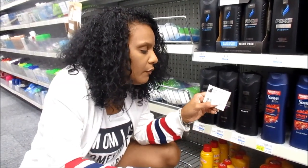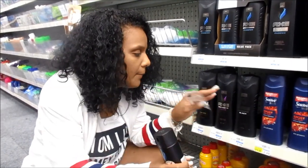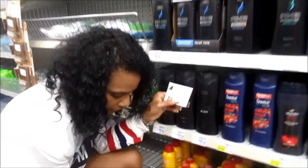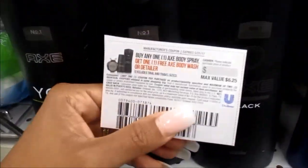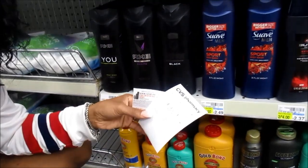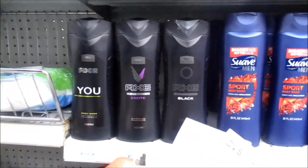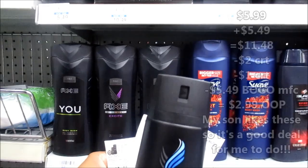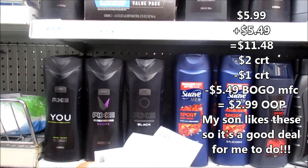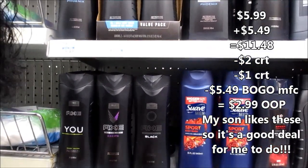But we have a coupon for buy any one Axe body spray and you get a free Axe body wash. The max value is $6.25. So I'm gonna buy this right here. I'm gonna get $2 off, so it's $5.49. So this one's gonna end up being free. This one is $6.99, but I'm gonna get $3 off. So technically it's gonna cost me like $3.99 for both of them, which in my opinion is still a good deal. I just want to get these because of a personal deal.